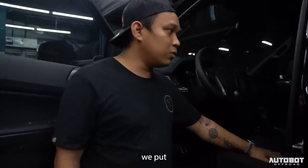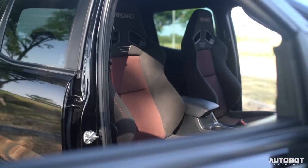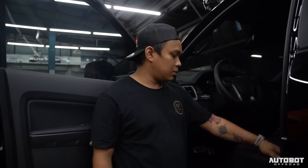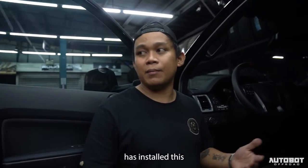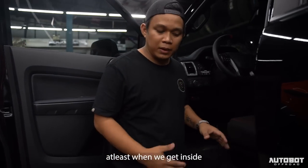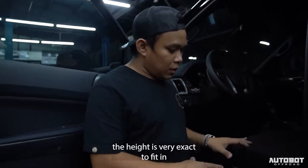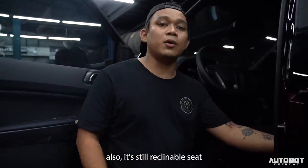Then, ito, naglagay tayo nung sobrang simple at saka sobrang useful na seat, yung Recaro. More comfortable. Yeah, sobrang comfortable na seat, yung Recaro SR7F, with the combination of black and red. I think ito yung model na sobrang mabenta, na halos lahat ng rig nakikita natin ng ganitong model. SR7F, F stands for flat yung side niya para at least pagsakay natin, hindi tayo mahihirapan, yung sumasabit yung pants natin. Tapos yung height sa Recaro din, sobrang sakto lang, hindi siya sobrang baba at hindi siya sobrang taas. Then also reclinable seats pa rin.